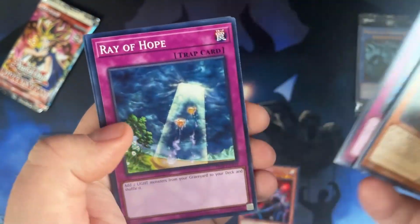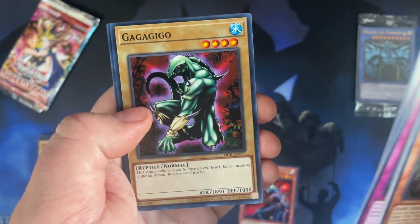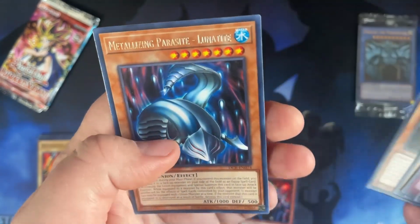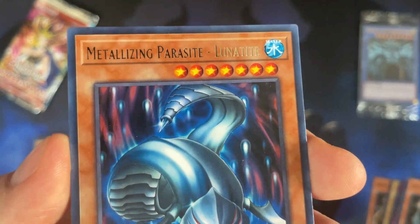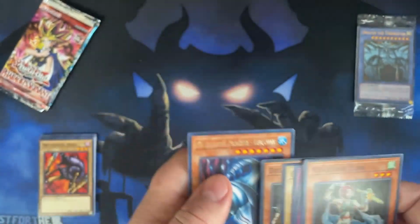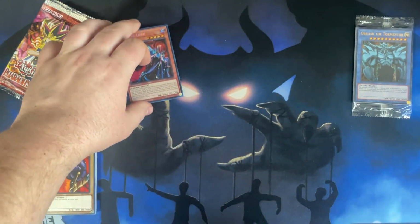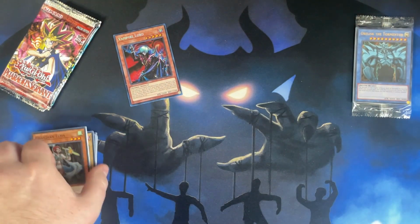Goblin of Greed. Battle Scarred again. Ray of Hope. Gaga Gigo. Oh, and there's a Metalizing Parasite Lunatite. That's kind of cool. Lunatite. So, all right, so three is the right way to go. I'm going to leave that one out because it looks like a special foil.